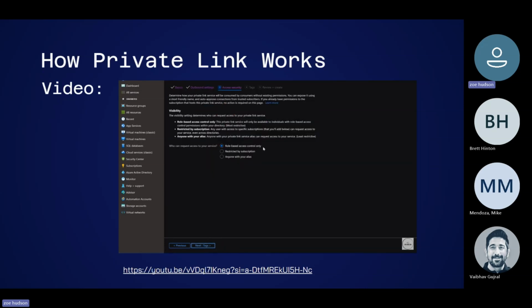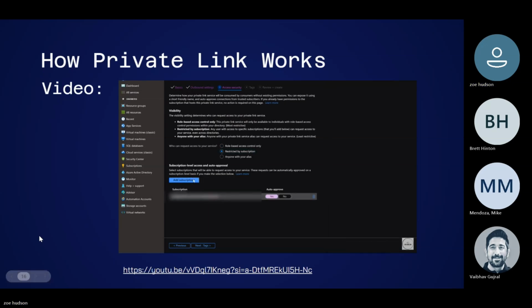If I click on next, here's where I have the option of restricting the exposure of my service to the others. I can either choose role-based access control based on a user ID or restrict it by subscriptions or give anyone access that has an alias of my service. I'm going to choose subscription in this case and add the secret recipe subscription here and make it work.